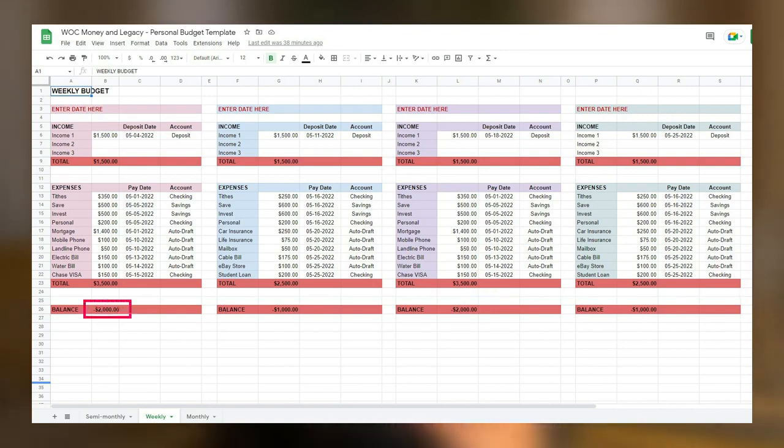Week 1 is out of balance by $2,000. Your income was $1,500, but your expenses were $3,500. That's out of balance. You're going to have to take $2,000 of those expenses and move them over to another pay period. But remember, this is just a mock budget. Now, if your actual budget looks like this, we need to pray for you, okay? And you see at the top of each week, you can enter the period ending date.